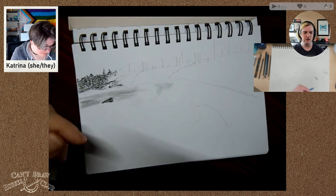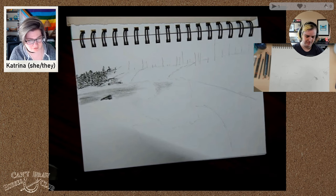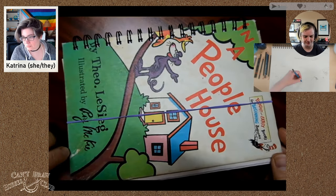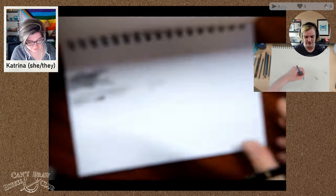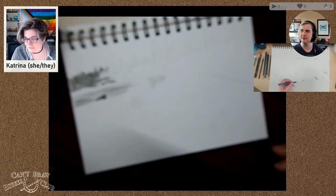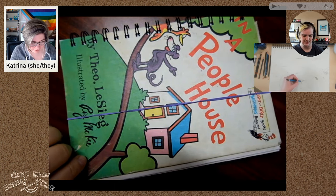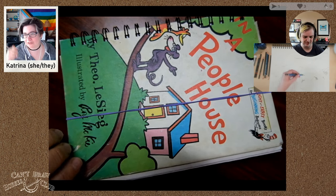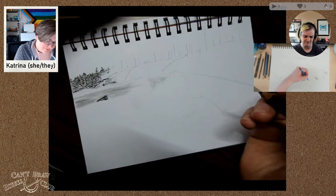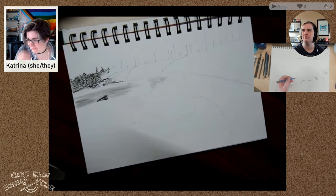This is my favorite new little drawing book, though. There's a local person that goes to some of the weekend farmers markets, and they turn old books that are falling apart into a sketchbook. And the nice thing is the whole book is still here. I have the whole book, but they just put paper in it. And it's very cool. This particular book is the first book that I learned to read on. So this is a very special sketchbook for me. And I have several others.